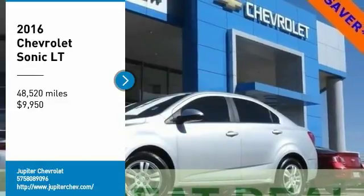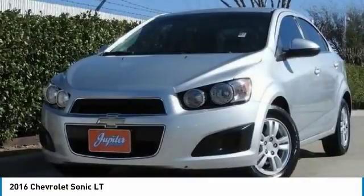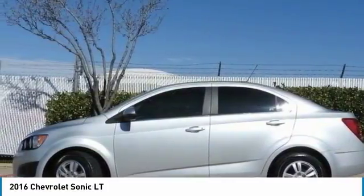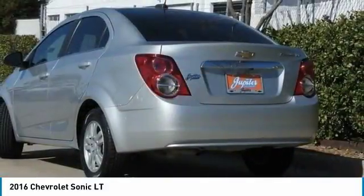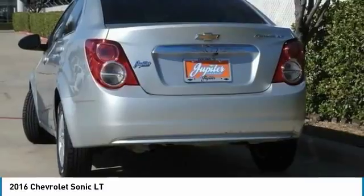Right vehicle? Check out the 2016 Sonic. The taut, strong body lines and powerful stance of the Chevy Sonic allude to the power you'll find under its hood. Throw a little extra power into the mix with the available turbocharged engine. So where's the sweet spot?